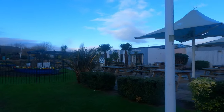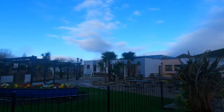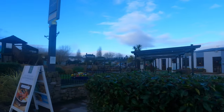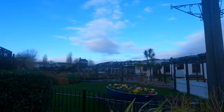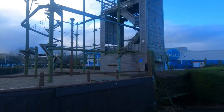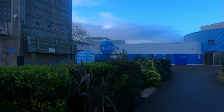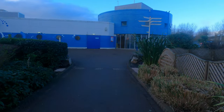This is the Beachcomber Inn, sort of equivalent of Wetherspoons. Never went in there either. Should be ashamed. Didn't go in any of the pubs. This is the climbing wall and the high ropes. And we're just coming up to the swimming pool.